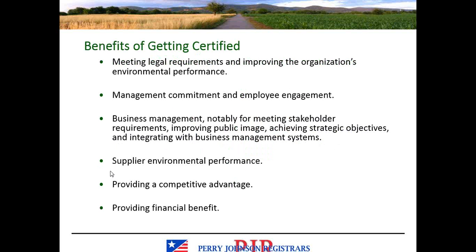So some of the benefits of getting certified to an environmental management system, obviously for the longest time, the quality standard ISO 9001 was one of the core customer requirements, one of the main reasons for a lot of companies getting certified. We're starting to see that same trend with ISO 14001 now. So not only are you potentially gaining additional business by getting ISO 14001, but really it's just a system that can help meet the needs of your legal requirements, making sure that you understand what your legal requirements are and making sure that you are in compliance with those requirements.